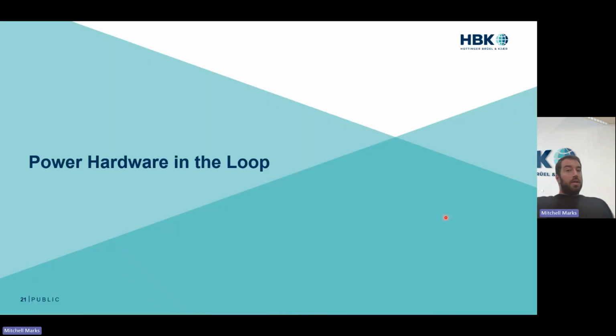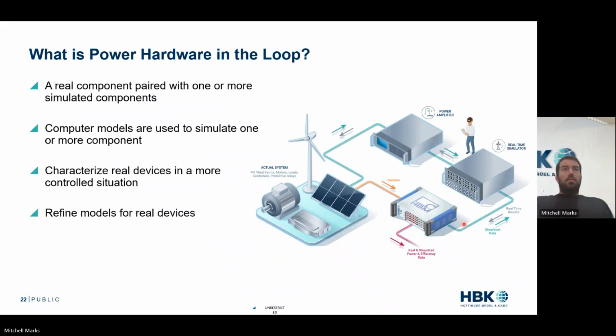Power hardware in the loop is what we see coming next. For those of you who don't know, power hardware in the loop is one or more real components combined with a model, a computer simulation, and a power amplifier. So we have a simulation running on a real-time computer, like our concurrent real-time platform, telling a power amplifier what to do. This power amplifier is interacting with a real component, whether it's a motor, an inverter, a solar panel, and we are acquiring the data and feeding back those real-time equations.